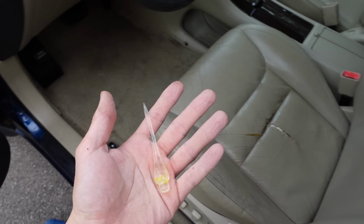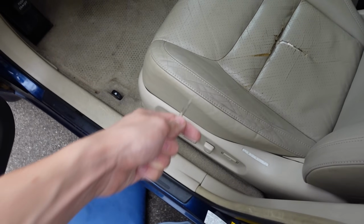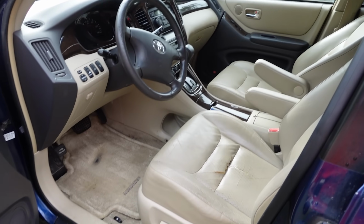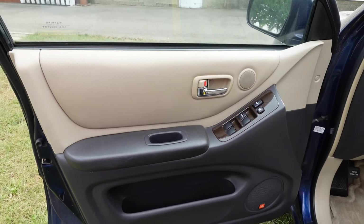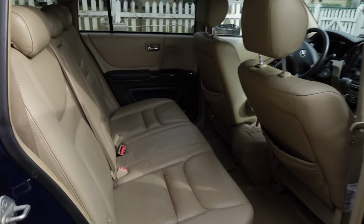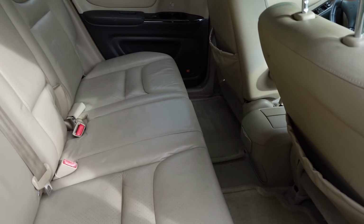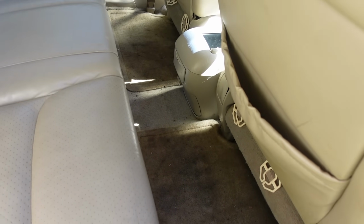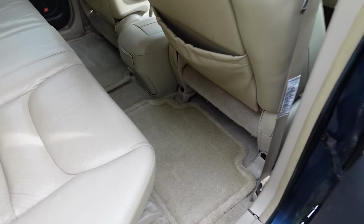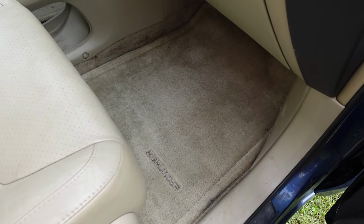Why did I just find a shank in here? You guys can see we are done with cleaning the interior. Got everything wiped down really well. You can see for the back and the front we got a little bit of before and after. The rear actually came out very good. Almost looks brand new. The front is a tiny bit more stained, but it still came out really well.